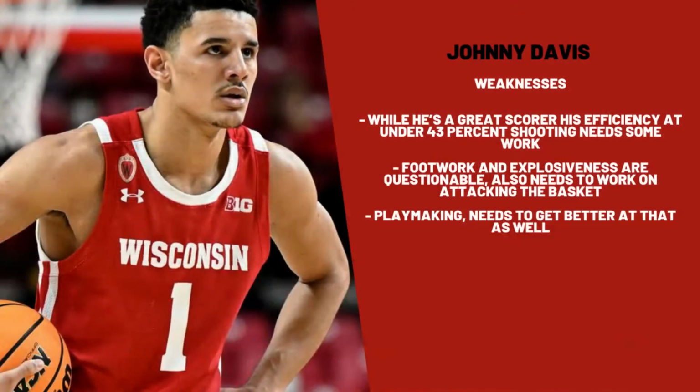Now, of course, here go the weaknesses. There are some weaknesses, and with Johnny Davis, getting to the first one, his efficiency was not that great. While he's a great scorer, 43%, you kind of want to bump that up into the 45s and 46s. So efficiency is definitely a problem. Footwork and explosiveness are both very questionable parts of Johnny Davis's game. He's not really amazing at attacking the basket. He's more of a mid-range three-pointer kind of guy.